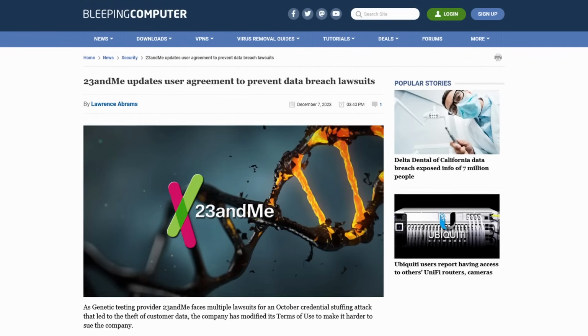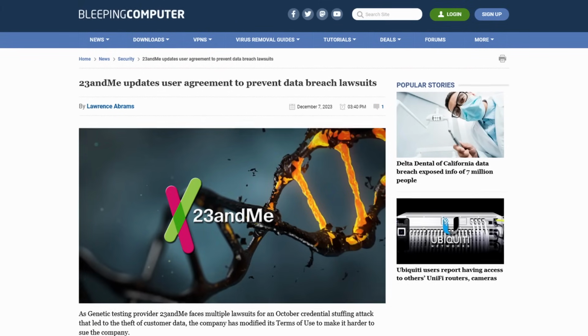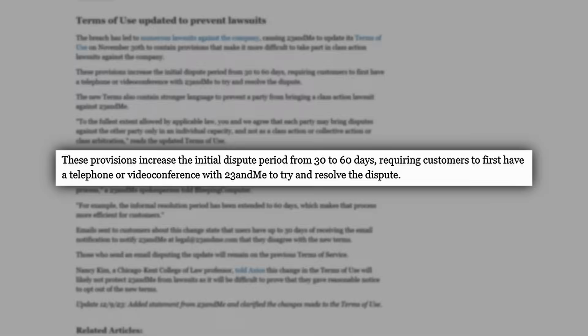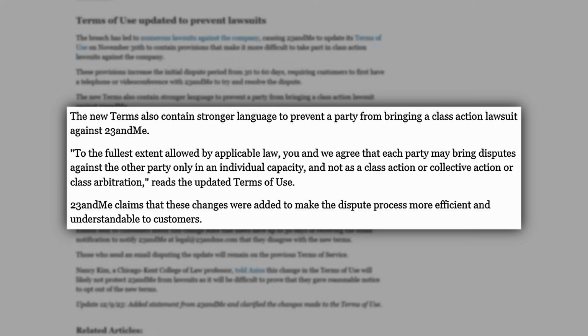Now, 23andMe have decided to update their terms of service to make it harder to sue them in the future. Of course they did. The initial dispute period is now 60 days instead of 30 days. And you must have a video call with an employee first before you can sue them. Basically, arbitration with the company before you sue them. Okay, now on top of that, the lawsuits must now be individual lawsuits and cannot be class action lawsuits, as the terms of service says.